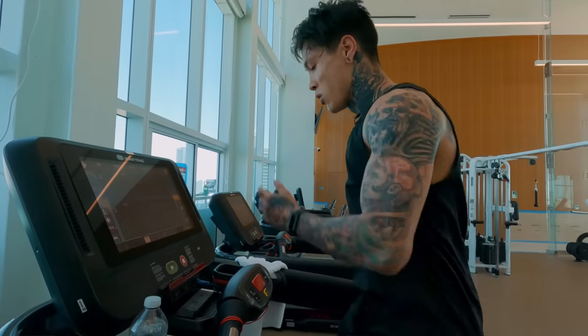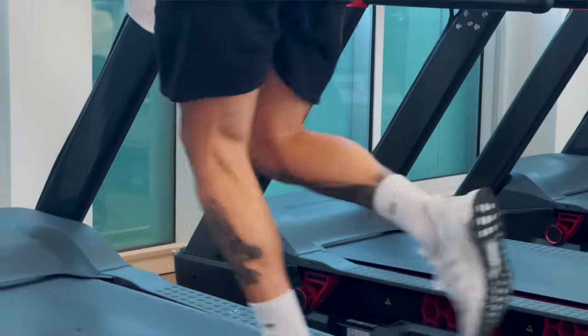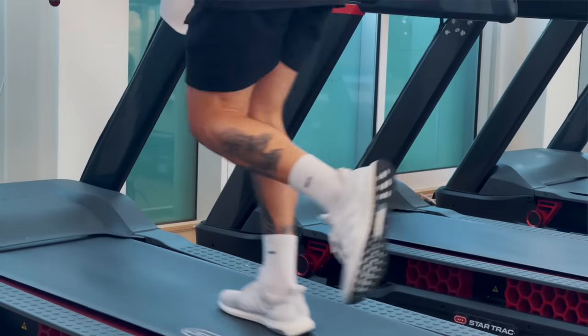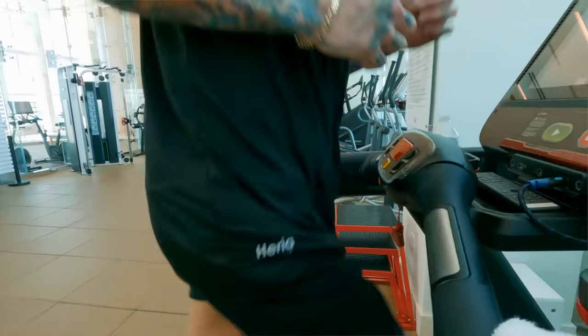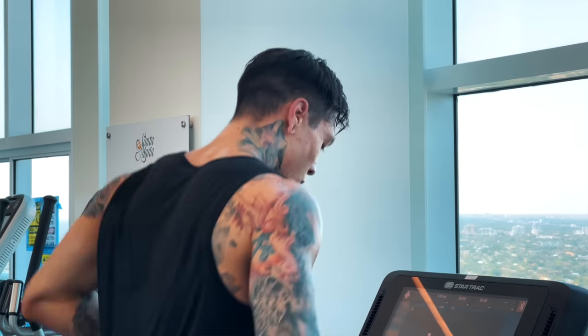I'm gonna bring the incline down to a 5. Bring the pace down to a 6. Better regulate with your breathing. In through your nose, out through your mouth. Last minute, give it everything you got. 5 seconds, 4, 3, 2, 1. Whew!